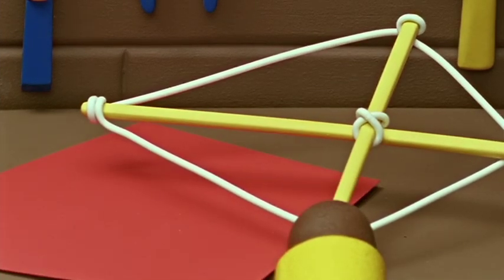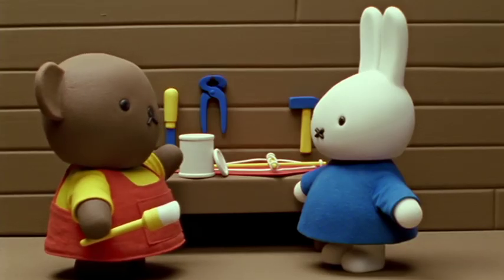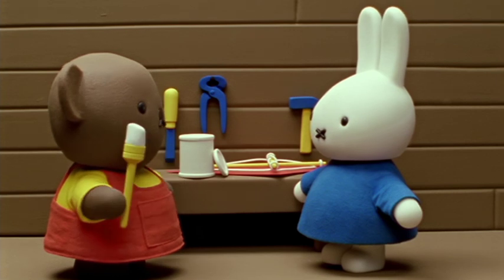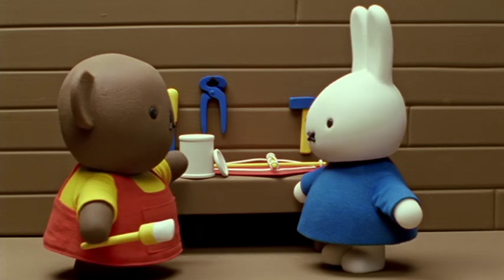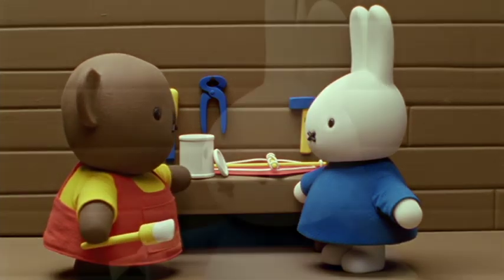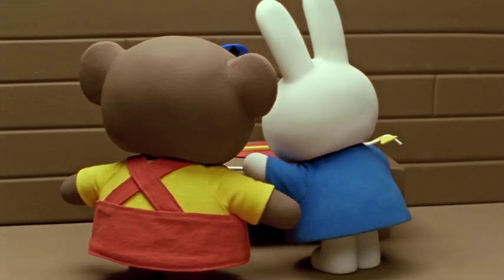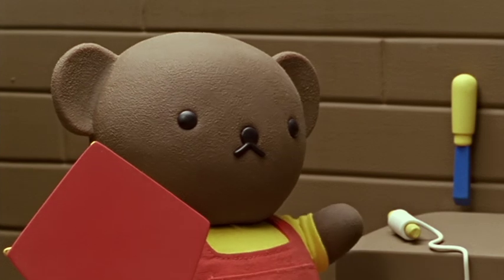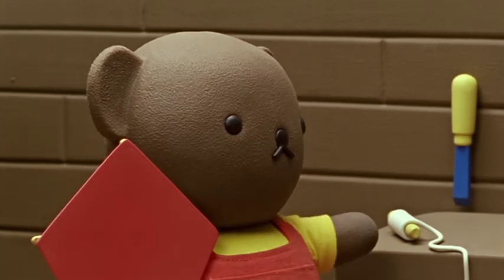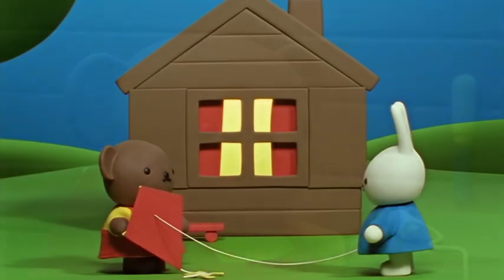Boris took a piece of bright red paper, cut in the shape of the frame. "Now we must fold the paper over the cords and glue it, so that it will stay fastened onto the frame. Then the kite must also have a tail." Miffy took some strips of coloured cloth and tied them along another cord. She attached it to the bottom of the kite. "It looks beautiful. Now we only have to attach a long piece of string. Then we can go out and fly the kite."